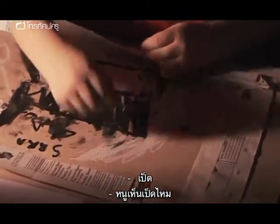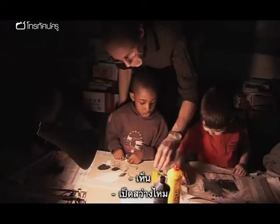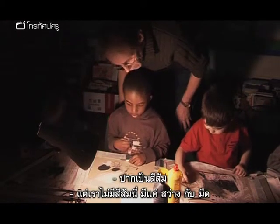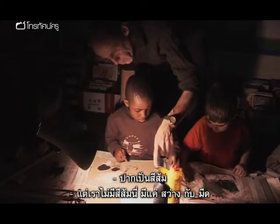A duck. Can you see the duck? Yes. Yeah, you can see the duck. Is he in the light? Mum, it's orange. Right, we haven't got any orange, have we? So it's either light or it's dark.